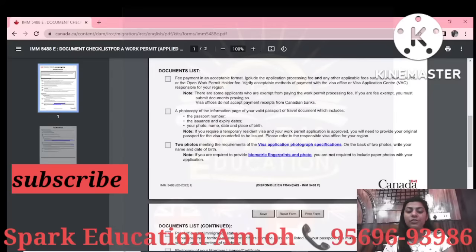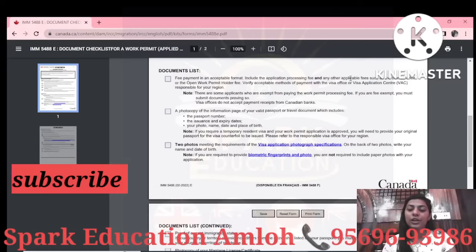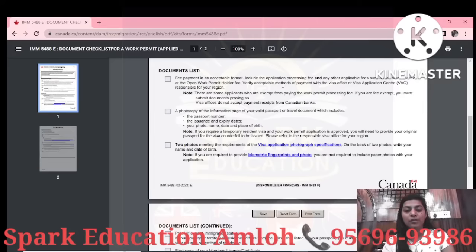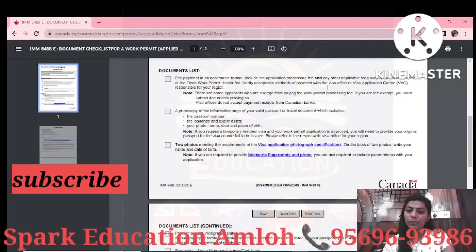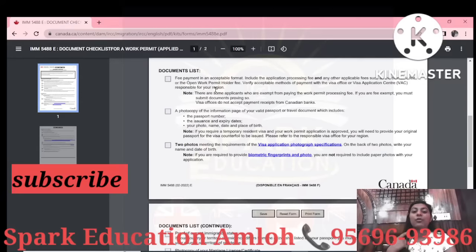Fees payment. If everything is done and your application and especially your forms are filled out, at the end you will get a payment method where you can pay the fees to the embassy, and then you will get a receipt and biometric fees. You have to pay $85 biometric fees, and then you have to pay the fees for the work permit visa. Then verify the acceptable method of payment with the visa officer or VAC responsible for your region, and then you can get your biometric appointment done.